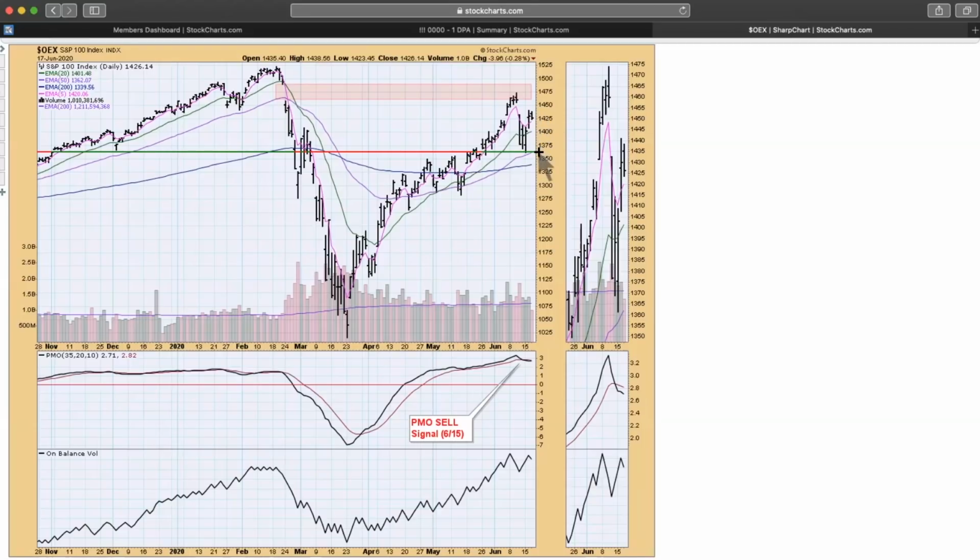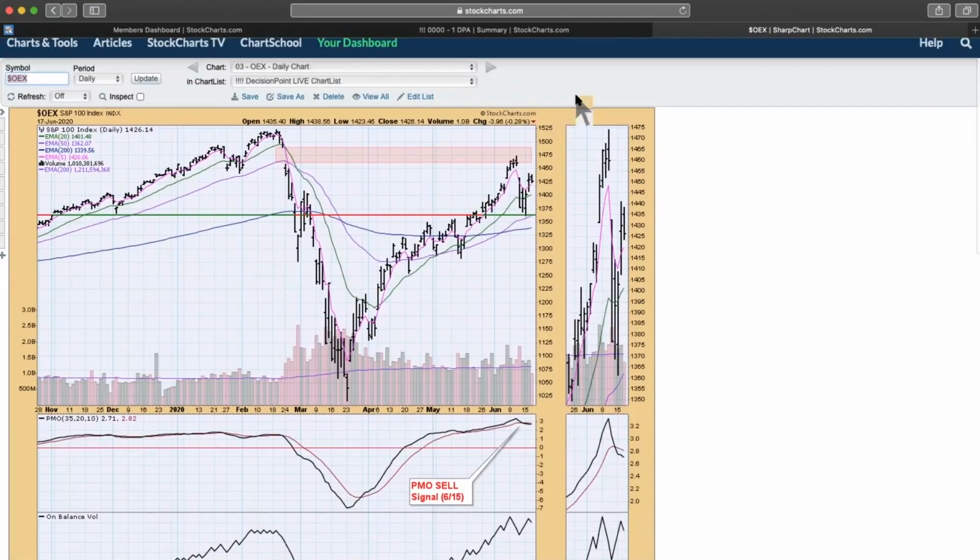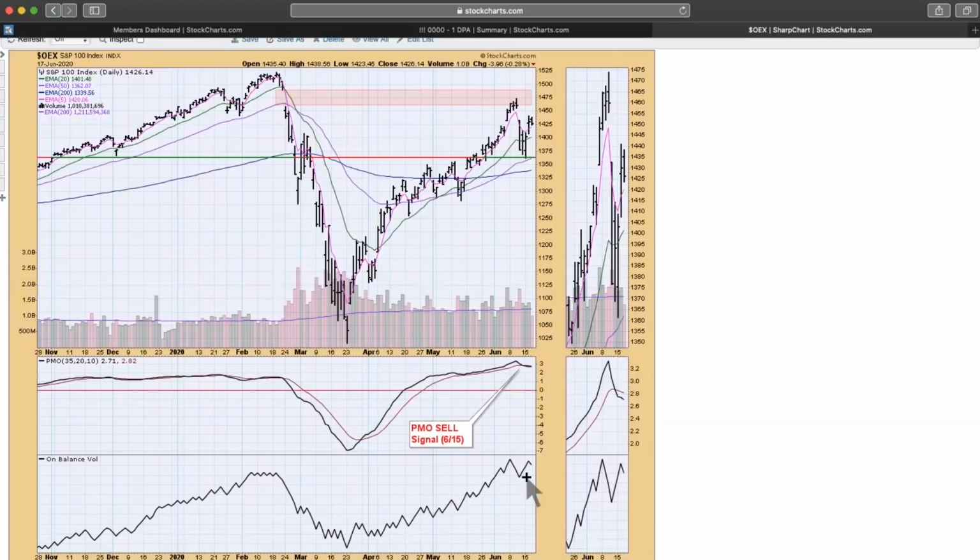But my sense is that we probably will hold this area of support at these lows back here from last week. Look at the OBV. Notice the top last week, the one before, is much higher than the February tops. Notice that's a reverse divergence.